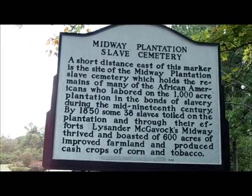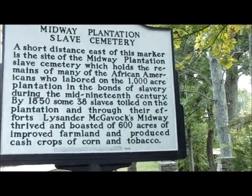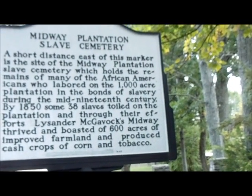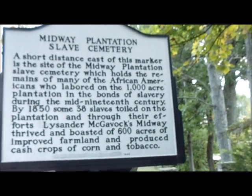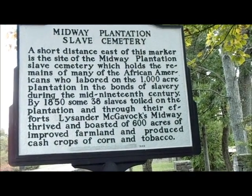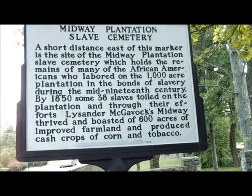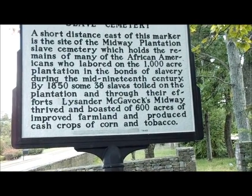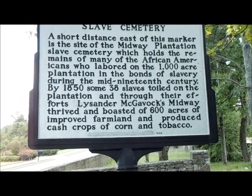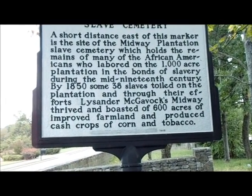So this is the Midway Plantation Slave Cemetery, and it says the site of the Midway Plantation Slave Cemetery holds the remains of many of the African Americans who labored on the 1,000-acre plantation in the bonds of slavery during the mid-19th century. By 1850, some 38 slaves toiled on the plantation, and through their efforts, Lysander McGavick's Midway thrived and boasted 600 acres of improved farmland and produced cash crops of corn and tobacco.